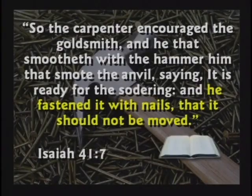The Bible says the carpenter encouraged the goldsmith, and he smoothed it with the hammer, him that smote the anvil, saying, "It is ready for the soldering," and he fastened it with nails that it should not be moved. Nail it down so it won't move, right? Nail it, the expression they use. That's right. It goes right there, nail it. So it's not going to move anymore.